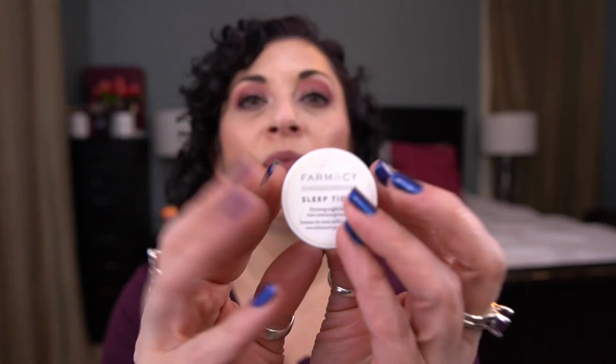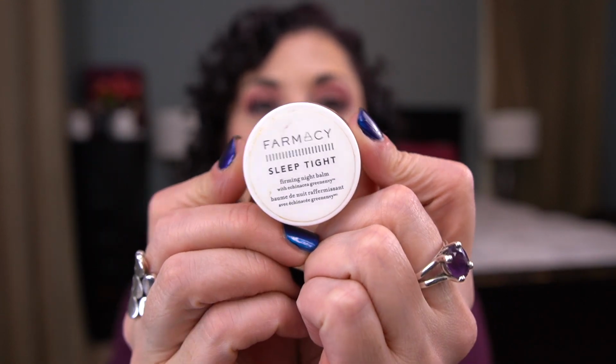I finally finished this: the Pharmacy Sleep Tight Firming Night Balm. I do like this. I have a specific purpose for this. It's more of a salve product. I prefer their salve. I don't know if they still sell their salve. For the way that I used this, I prefer their salve.